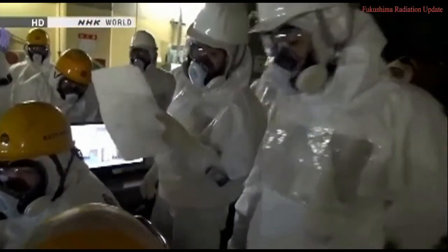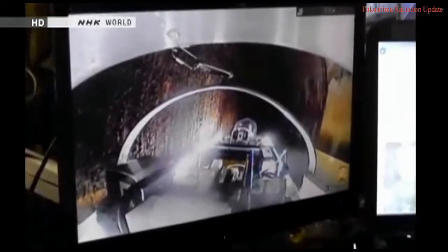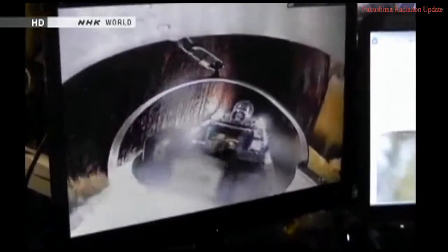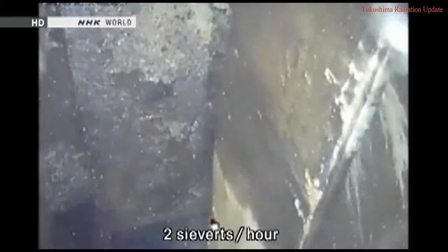The investigators have had plenty of practice. They managed to work around the problem. The boat is finally in the water. It begins to move forward. The boat's camera recorded these images. The white dots flickering across the screen were caused by radiation. The radiation here measures 2 sieverts per hour. That's enough to kill a person in just over 3 hours.